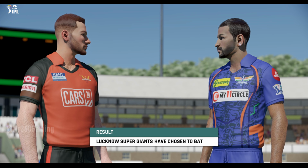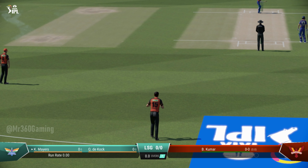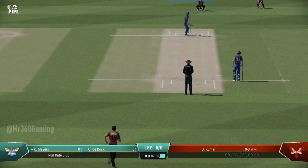The Giants win the toss and looks like they'll have a bat. Right, so we're ready to get underway. Always something special about that first delivery. It can really set the tone for the match.